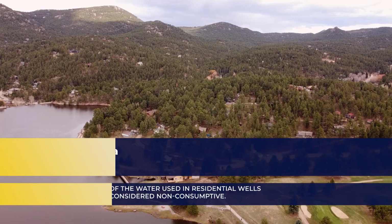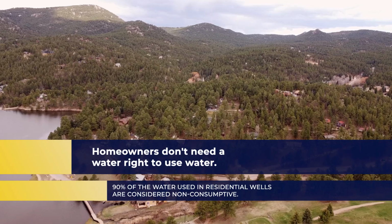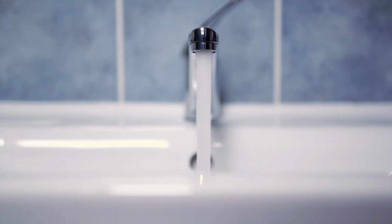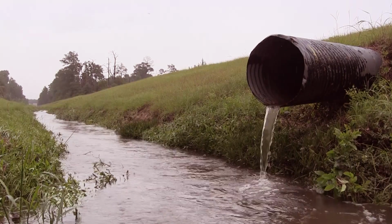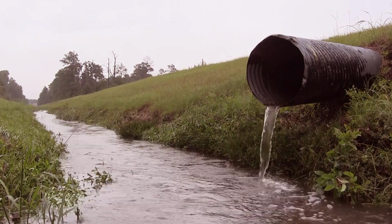So as a residential well homeowner, you don't need a specific water right to use it, and that's mainly because about 90% of the water you extract from the ground and use in your home is going to go back into the ground through your wastewater treatment system, so that septic tank or your leach field. A lot of it's non-consumptive.